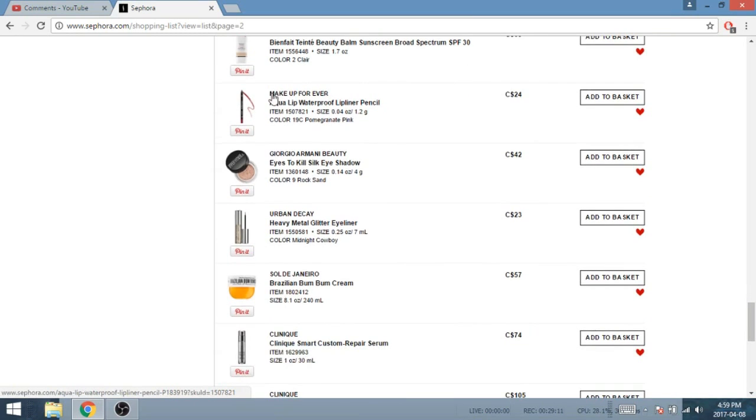This Make Up For Ever lip liner, it's in the shade 19C Pomegranate Pink. I saw this on some YouTuber using it in a tutorial, and it looks so beautiful that I put it on my list, but that was months ago, and I don't know if I'll ever buy it, because really, who has 25 bucks to spend on a lip liner? Unless it's a nude one. I would totally do that if it was the perfect nude, but for a bright pink, I don't think so.